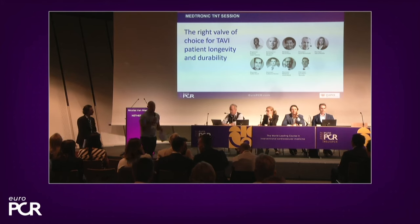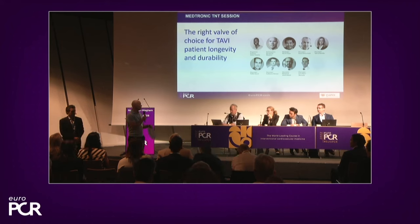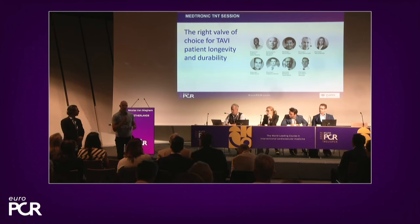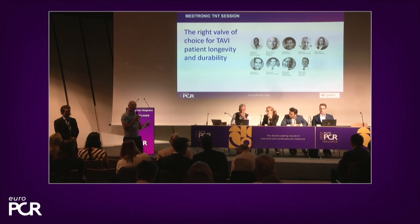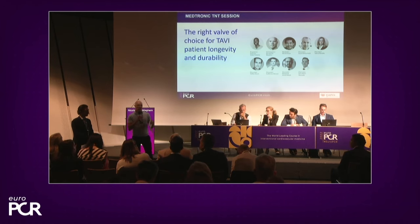And for that, Nicolas and myself, we have a very esteemed faculty of experts, people who are very familiar with TAVI with multiple platforms. So they will be very instrumental in teaching us why we would choose one valve in a particular patient, but also what is important in the implant phase, but also during the follow-up of those patients.